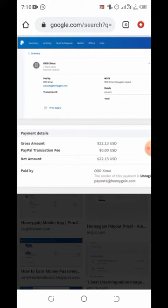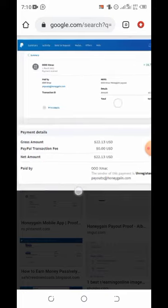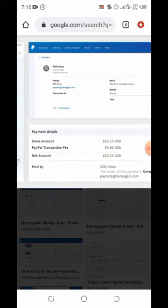So now you look at the payout here. This is 22.13 USD, and the minimum payout, the minimum withdrawal is $20. So this one you receive $22.13 USD. Now you can convert it to your country currency. You will know that this is big money. You can get this within a very short period of time.